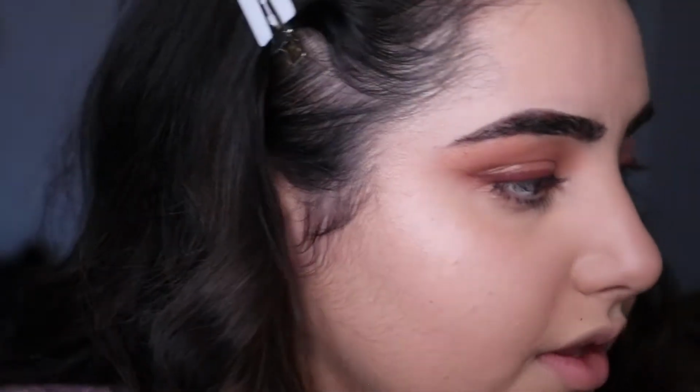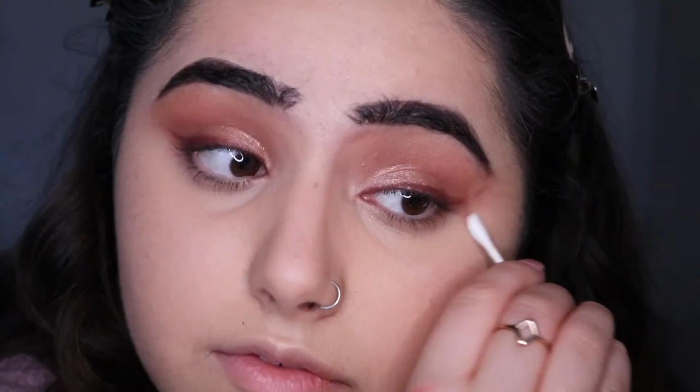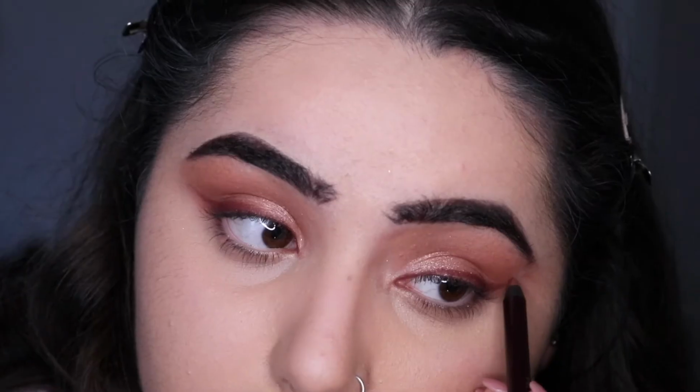Okay, I'm not good at doing this inner corner foxy eye thing. So I'm just going to take that off. My rings are in two different places. Oh my god. Okay. Why am I taking it so far out? I'm really confused at what I'm doing right now. Oh my god. I keep doing it.